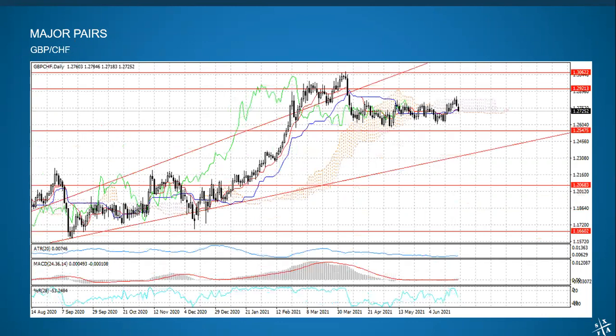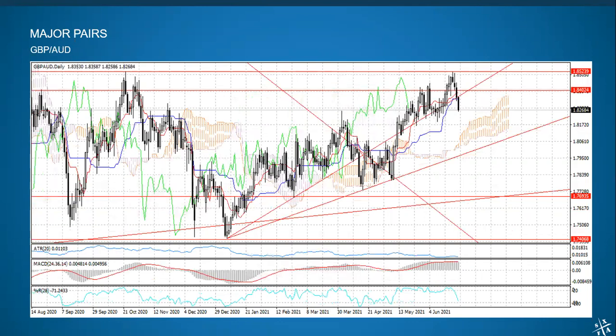Pound Swiss went up through Wednesday, and then Thursday, Friday going back exactly where it had started the week. So no net change, but a little bit of a bumpy ride. And Pound Aussie was a rout after finally hitting the topmost level of resistance.